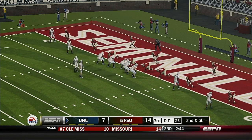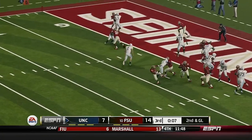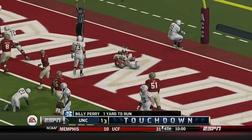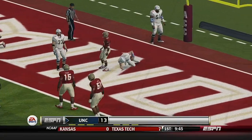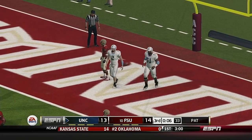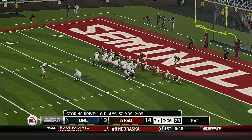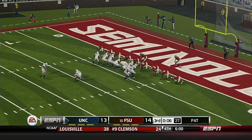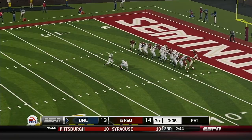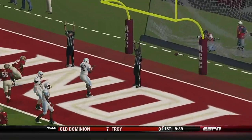Mike 22, Mike 22. Hey, defense, let's go. Pick it up, D. Touchdown, North Carolina. Here comes the kicker to try to tie this game up. He splits the uprights with the extra point.